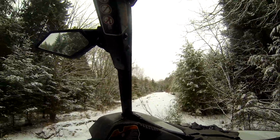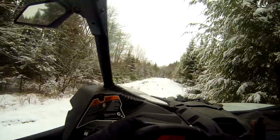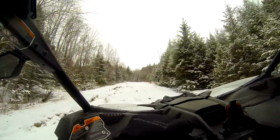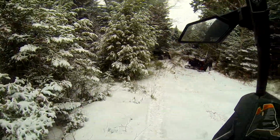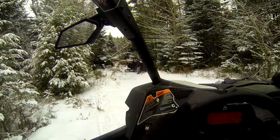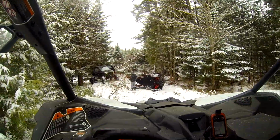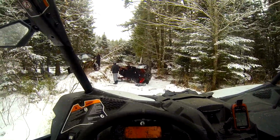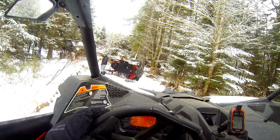I didn't see him go over. I just came up over the bank and saw him crawling out of his machine on the side. My next task was to get turned around and see what we could do for a recovery. First time using the winch, too. Bet you that wasn't fun.